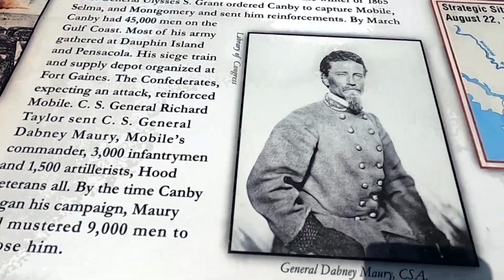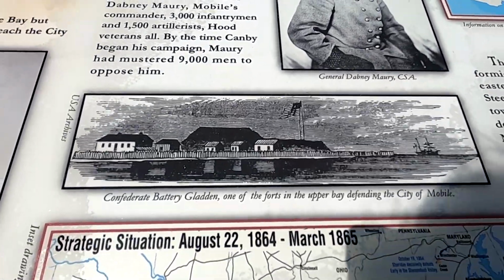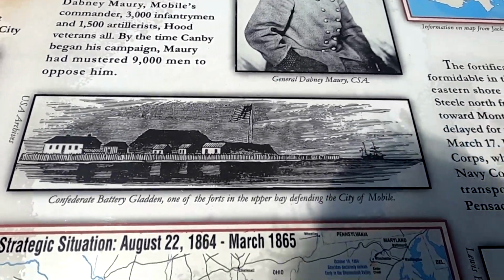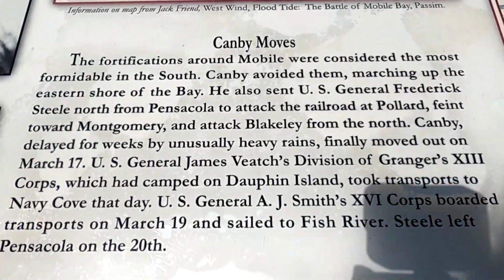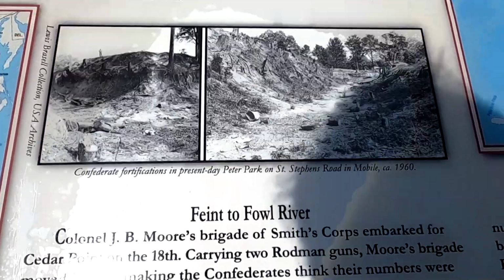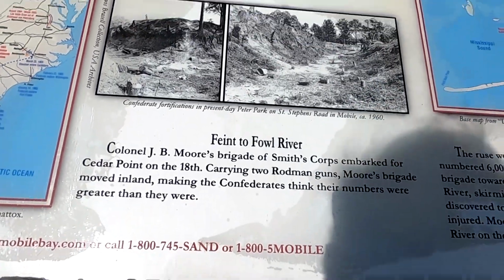And this is General Dabney Maury of the Confederate States of America. Confederate battery Gladden, one of the fortifications defending the city of Mobile. You can see a big overall view of a map right there. Can be moved, so again, just pause that, read all that. You can see those pictures. Fish River, which is a river not very far from here.